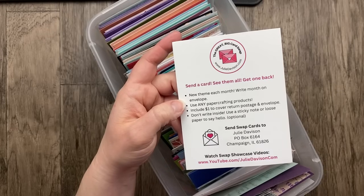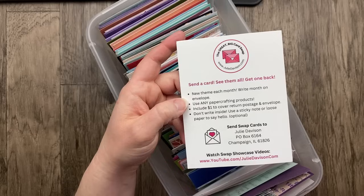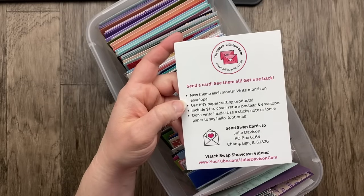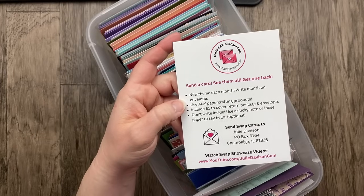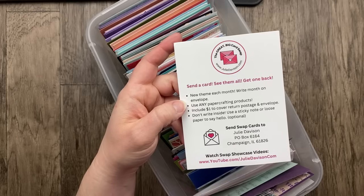So send in a card, then you get to see all of the cards that were sent in, and then you get one back. I mix them all up and I sort by company. So like if you use Stampin' Up that's new, I'll give you something that's Stampin' Up that's new. If you use retired Stampin' Up, you'll get retired Stampin' Up back. If you use non-Stampin' Up, you'll get non-Stampin' Up back. Just to sort of manage expectations. So I think everyone loves the cards that they get, and I absolutely love seeing your cards every month.